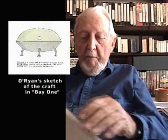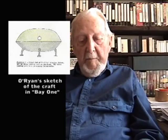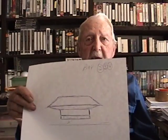Does the first one there look like any other ships that you've seen or photos in your catalog? In Bay 2, 3, and 4, there were 3 identical ships just like that. That's his sketch of the Bay 2, 3, and 4.